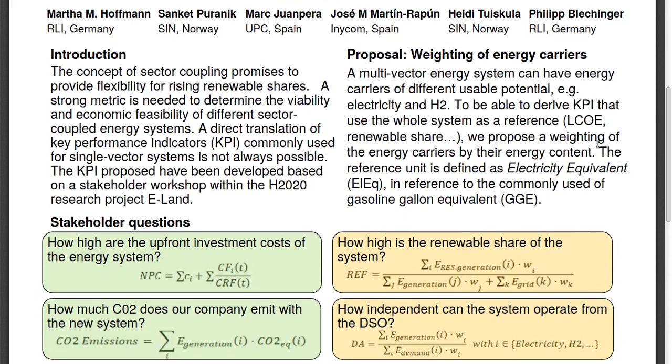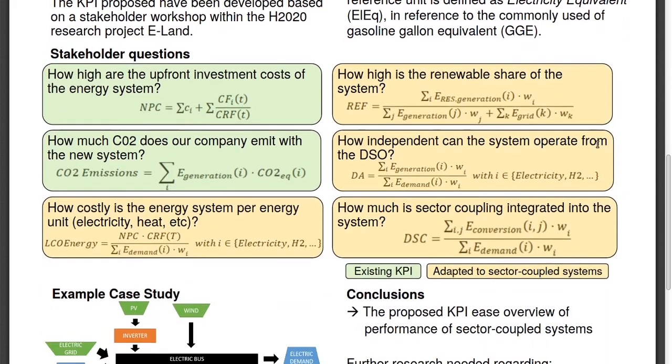Now we are able to answer the stakeholder questions regarding their own energy system. One of those questions may be, how high are the upfront investment costs of the energy system? This is determined by the NPC, the net present costs. Our second question may be, how much CO2 does our company emit with the new system? Now we get to the KPI where we actually have to include the weighting of our energy carriers within our equations.